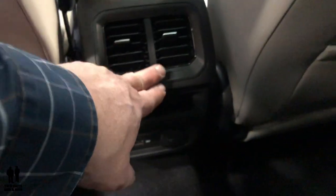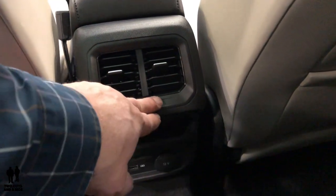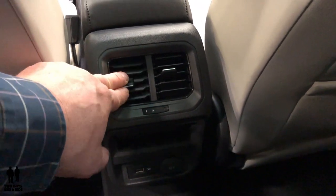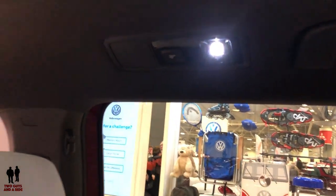No climate control for the rear passengers, but you do have fan control and, of course, directional control of the air. Pop this up here a minute. You've got speakers in the door, lighting up on the top, on the sides. Panoramic sunroof is very nice. You do have a shade that will come over and cover it. Very, very nice.